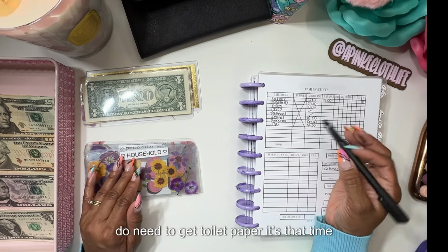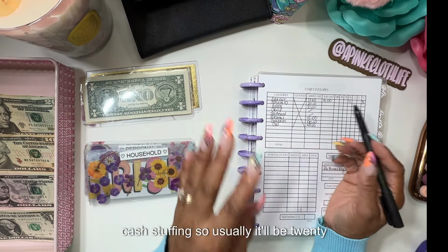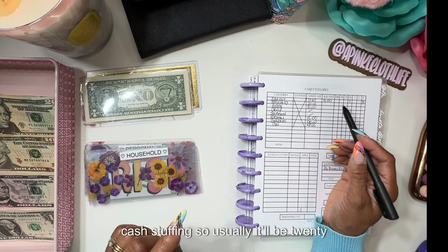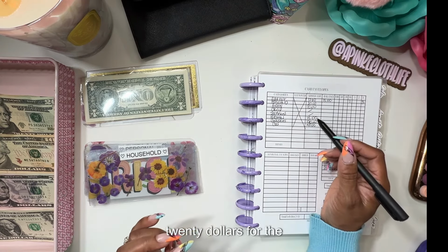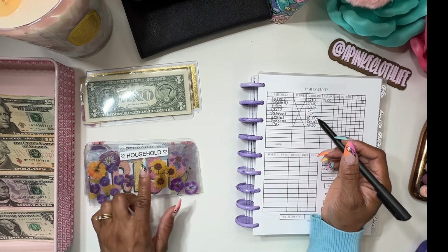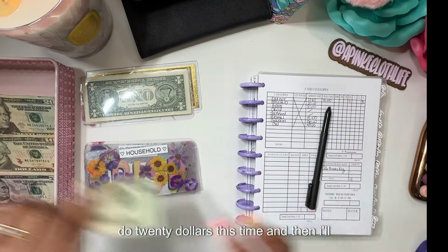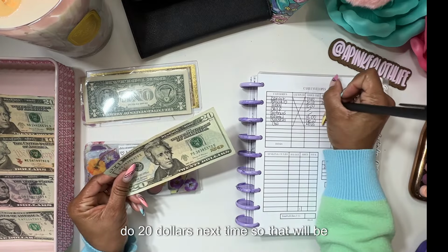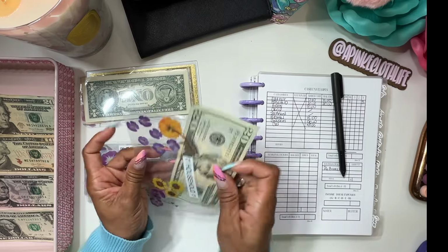It's that time. I still have enough to last until the next cash stuffing. So usually it'll be $20 for the paper towels, and then $20 for the toilet paper. So I'm going to actually break it up. I'm going to do $20 this time, and then I'll do $20 next time. So that will be my $40 that I need.